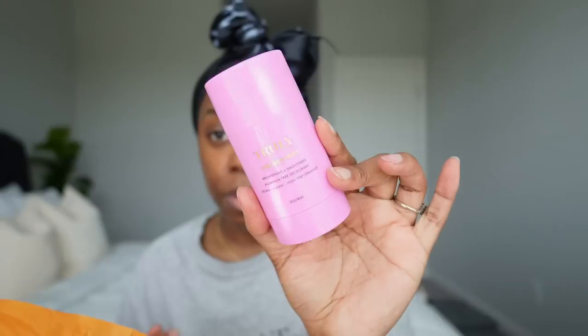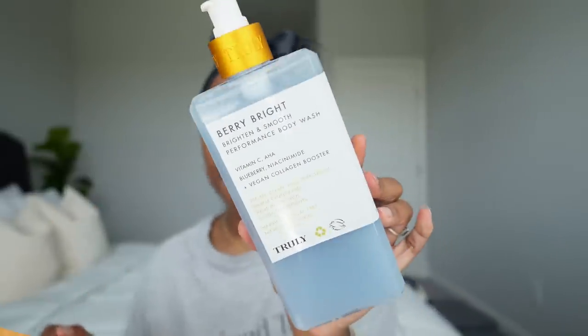But I want to quickly do a mini haul with you guys since I'm in here. We're just gonna quickly go through what I picked up at Ulta. I think I showed y'all what I got from Ulta. But initially I was going in there for the deodorant, the Truly deodorant. Got that, and I saw they have a new body wash. And y'all know I'm a sucker for body care products. So, it's the Brighten and Smooth Performance Body Wash. I'm gonna give that a try.